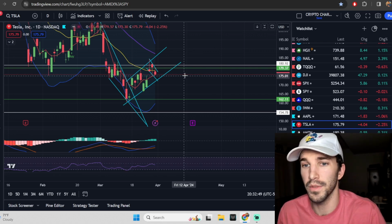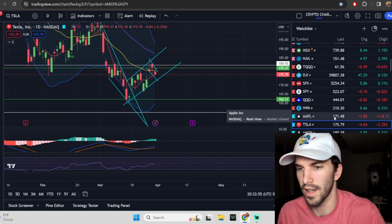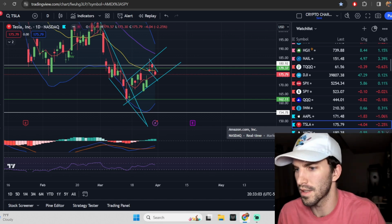Okay, so Tesla, kind of the same as Apple, a little bit of a tricky one, because there's a way up, way down. So we just want to make sure, trade like water, react based on the price action. Don't try to predict exactly what is going to happen. We're giving you multiple options here. That way you can just react when that price action actually comes to fruition. And then we'll be talking about a lot of this stuff live.